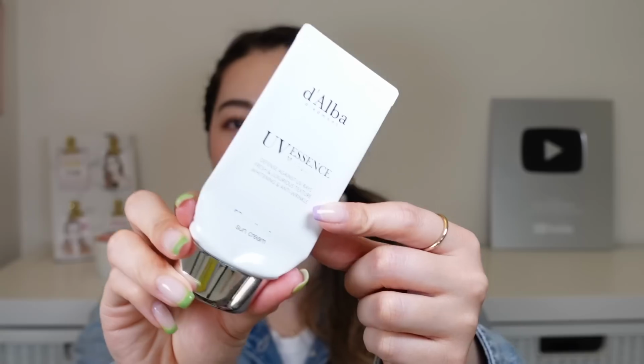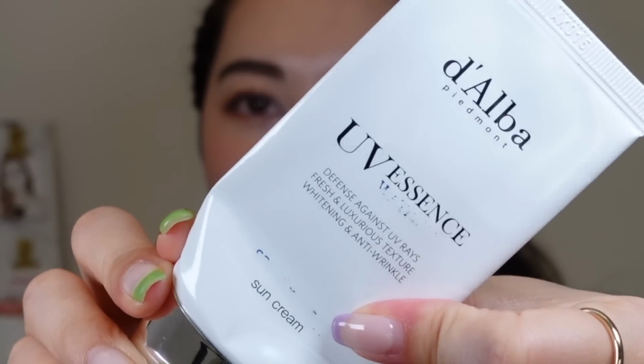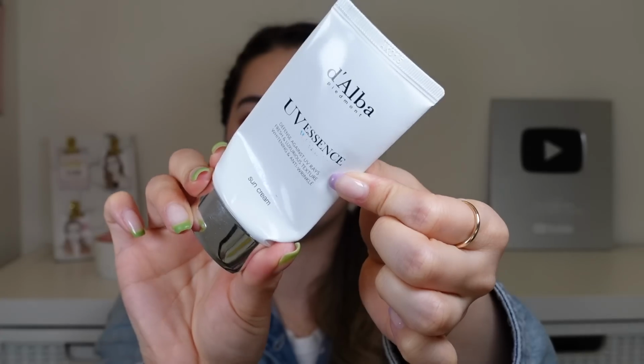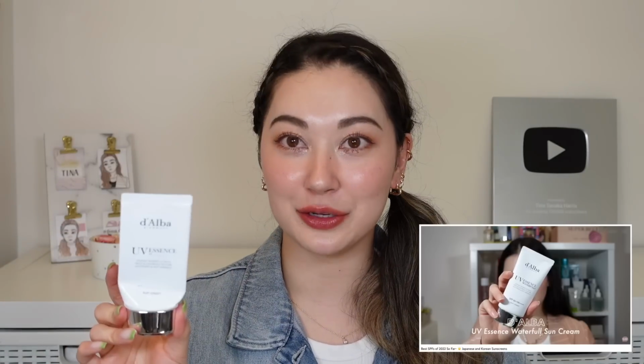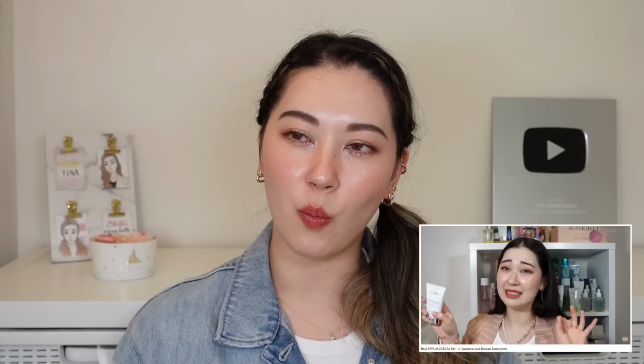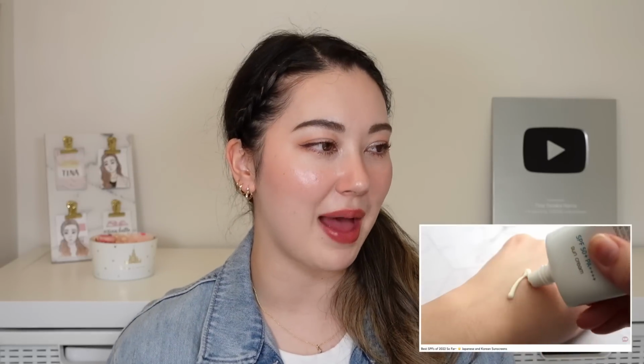I mean, I really used the heck out of this one. You can see that literally the writing has rubbed off from it because I really did use it up. This is actually my second tube of it, and another sunscreen that I just opened my third bottle of. It's one that I feel like not that many people talk about, but once you start using it, you can't stop.